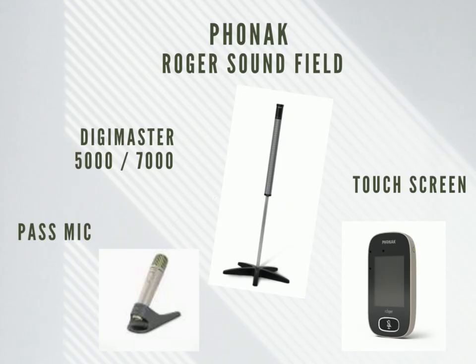Let's take a closer look at the pieces of the equipment of the Rogers Soundfield system. You will see the touch screen, or older Roger and Spyro, works with the Digimaster speaker tower. The touch screen works with the tower and the pass around microphone. It's important to note that the tower is not compatible with other personal Roger transmitters, such as the Roger Pen, the Roger Select, or the newest personal transmitter, the Roger On.